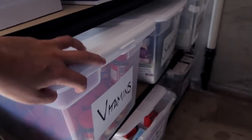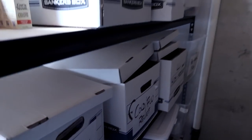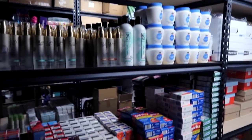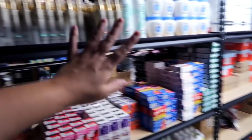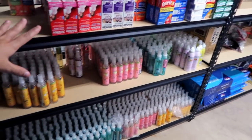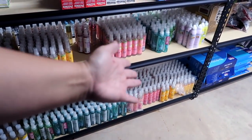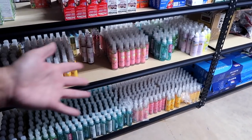And a lot of them are in bigger bins because we needed a little bit more room to store those kind of items. So now, panning over here, we do have a couple of shelving units separating this side of the shelves from that side of the shelves. And this is kind of where we have a lot of bulk merchandise stored. So you can see we have a plethora of facial mists. So if you need facial mists, you know where to go.